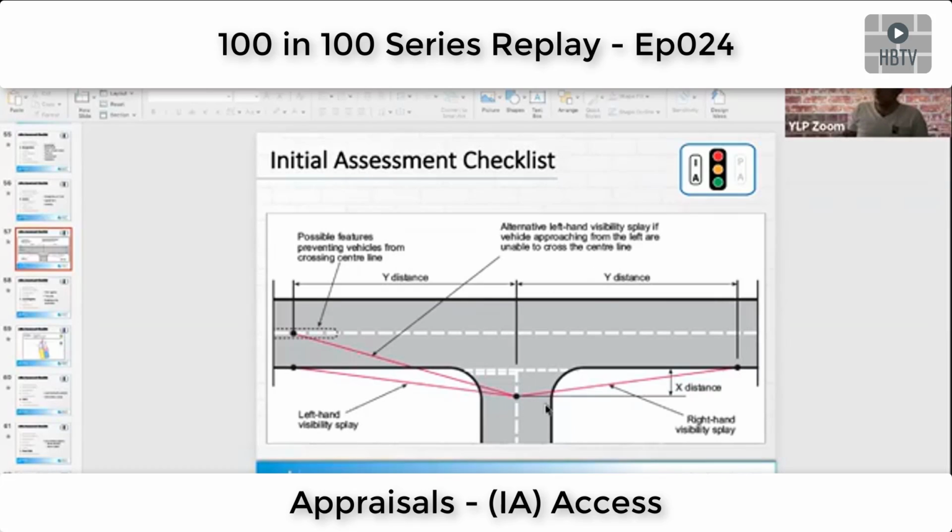So these kind of images, if you Google visibility splay, you'll come up with these images. As I said, they're displayed in the Manual for Streets. They can be published in your local authority documentation, design guides, things like that as well.